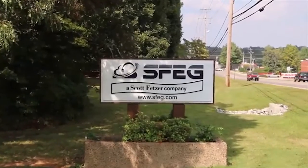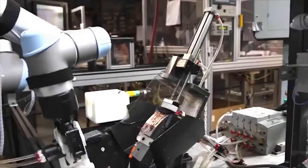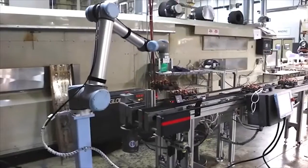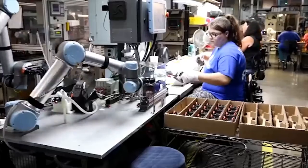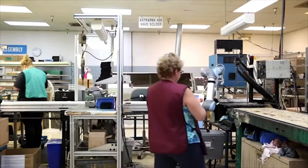Based in Nashville, Tennessee, Scott Fetzer Electrical Group manufactures a wide range of electrical motors and components in a constantly changing production environment. The company is now realizing a vision of having rolling robot colleagues help increase productivity and improve worker safety. When I was brought into SFEG early last year, my task was to find ways to automate our factory, ways to make us more competitive on the global scale, ways to make more advantage of the machinery that we had.